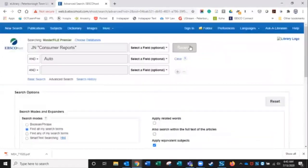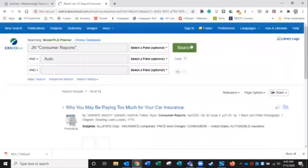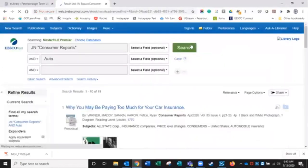Now I click on the search button, and it brings up 19 articles for me to look at.